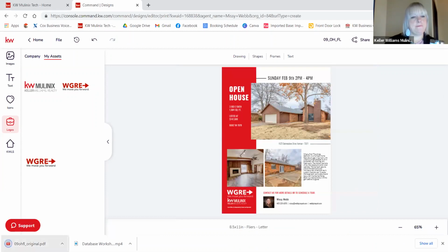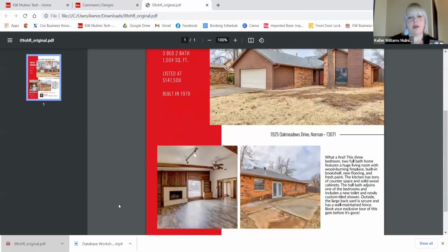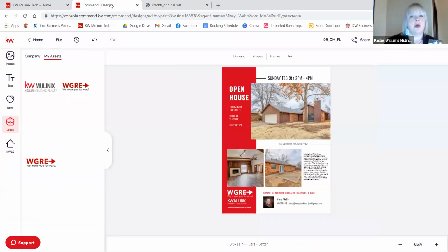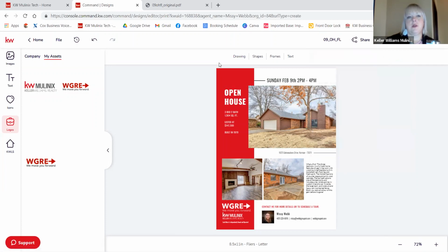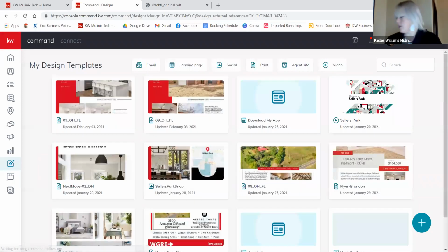And there it is. Now I can go and print that so I can have that at my open house. I can also download it as a PNG or a JPEG so I can send that out to people or post it on Facebook. So you can download it in multiple different formats here. So when I'm done, I'm just going to say done, and it's going to save that for me one more time and kick me back out to my designs.